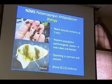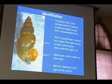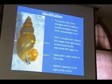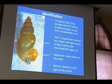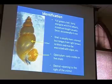So in the bottom picture, that's right when they're born with their embryos. Okay, so this is what I was talking about. If you guys get anything from this, it's that if you ever see a snail like this, give us a call. We have a hotline, an app, everything, and we'll go out there and investigate to see if it is a New Zealand mud snail.